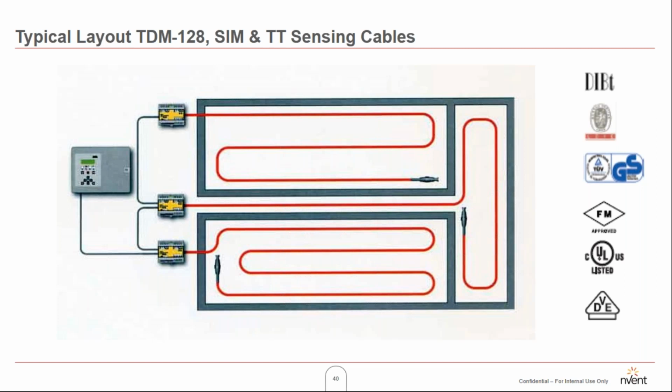So typically, if you look at the architecture of a system, we have the control panel. If we have a big area where a water leak detection system needs to be designed, we can place sensing cables in those areas and connect our sensor interface modules to them. In the end, those sensor interface modules can be wired back to our control panel through an RS485 bus, as illustrated in this image. So in a way, this is a system which is decentralized in terms of intelligence.